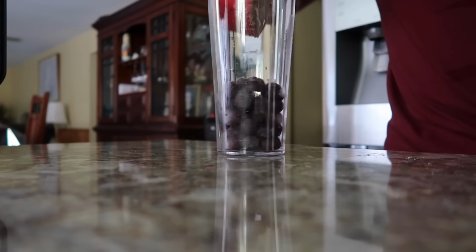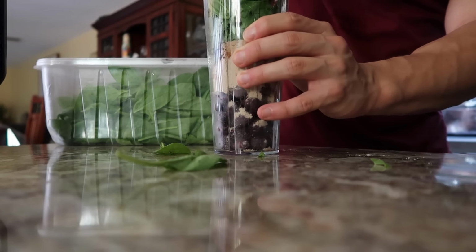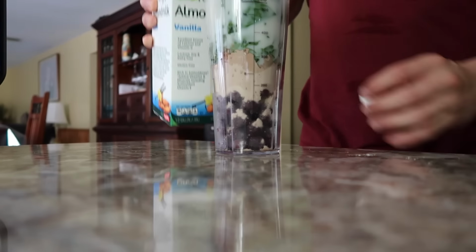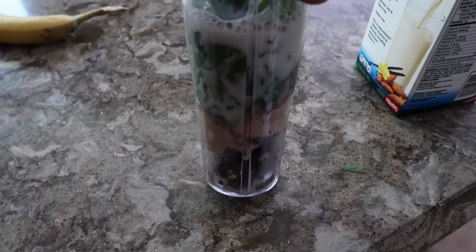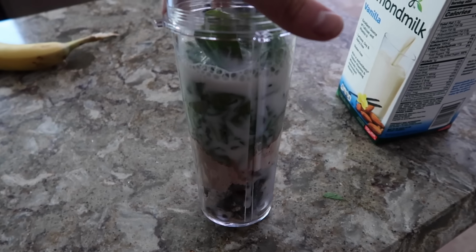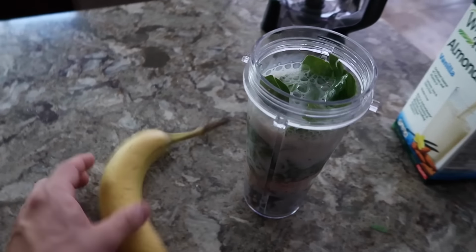One scoop of protein. All right, so this is the shake I'm making so far. We have some frozen blueberries, a scoop of protein, a serving of PB2, a handful of spinach, and almond milk. I'm gonna see if I can try to fit this banana in there. Probably do about half and then eat the other half.